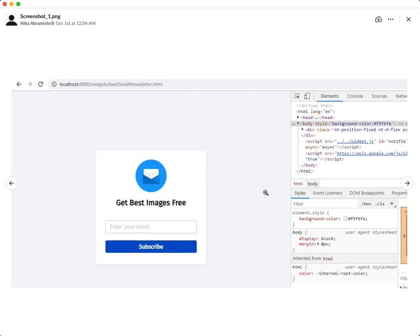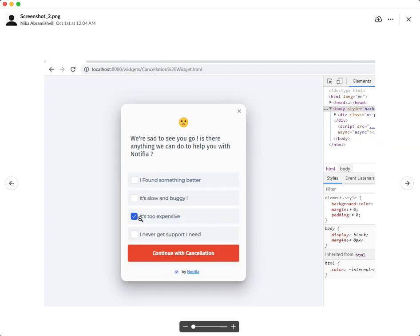Okay, this is another style for our email collection pop-up. Of course, the image is completely customizable, the text is customizable, and the subtext is customizable as well. So it's just another style variation.